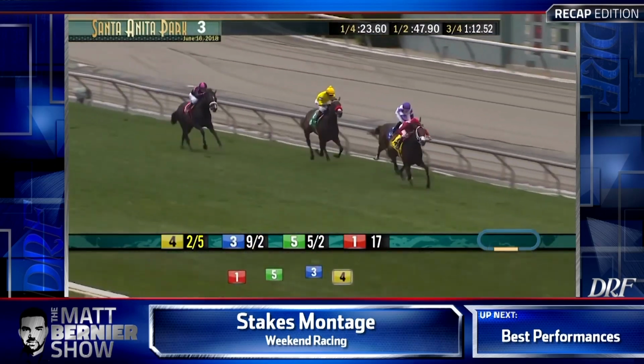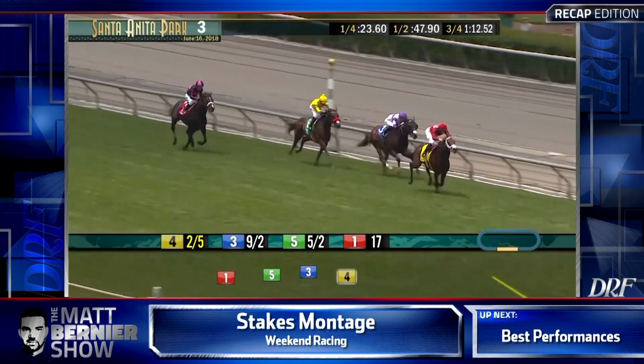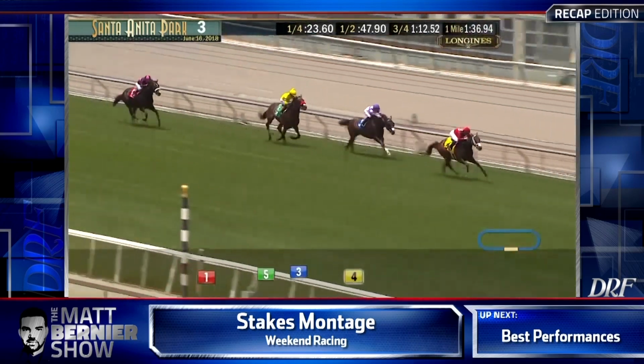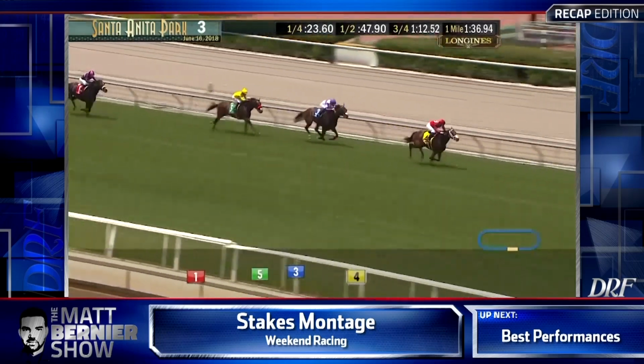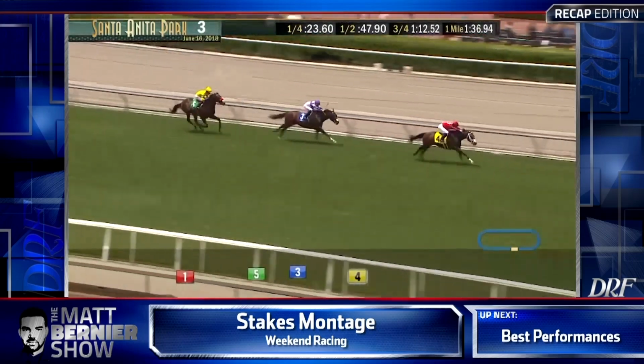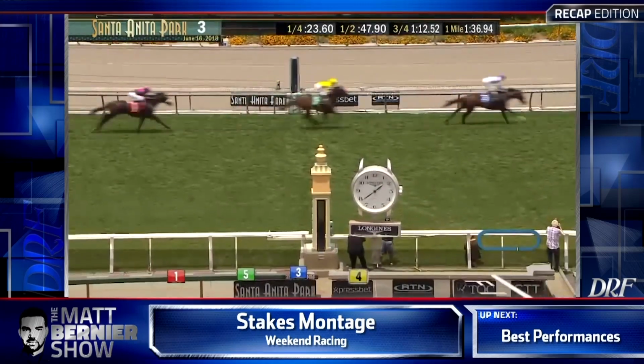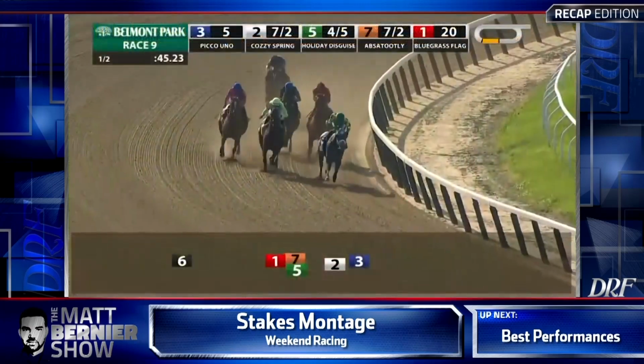Riverboyne at the 8th pole, strides clear. Leads 2 lengths to Blame the Rider, followed by Arawak, then Respect the Hustle. It's Riverboyne clear close to home in the Rainbow Stakes. Riverboyne resuming his win streak at Santa Anita Park. Back on top of the ground, he's far superior. Blame the Rider. 45.23 half.